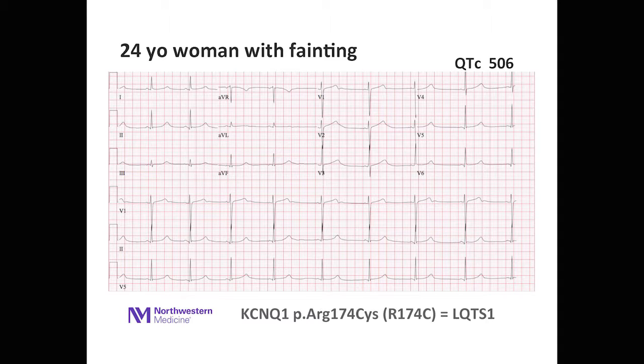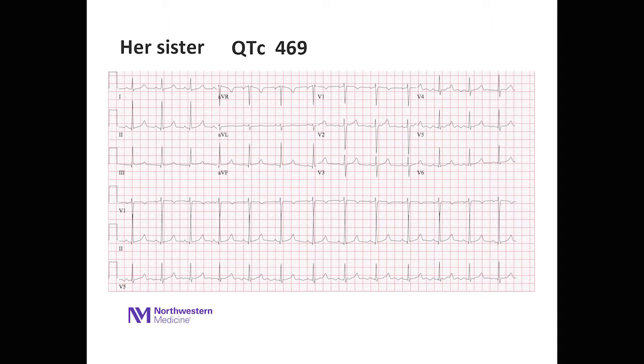But it also leads us to say, well, what about the other members of your family? So we screen the other members of the family. We identify those individuals in the family who carry the same gene. In this case, it's a dominant disorder, so about 50% of the family members carry it. But not everybody expresses it the same way.